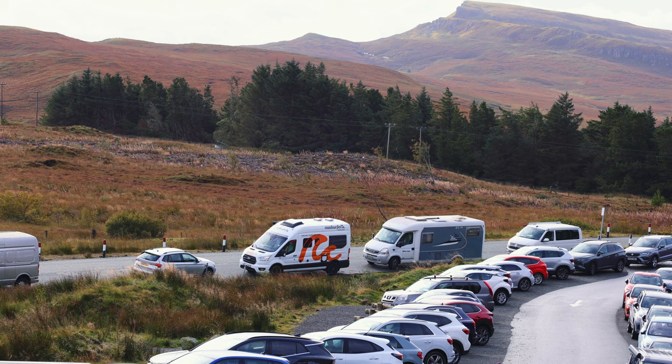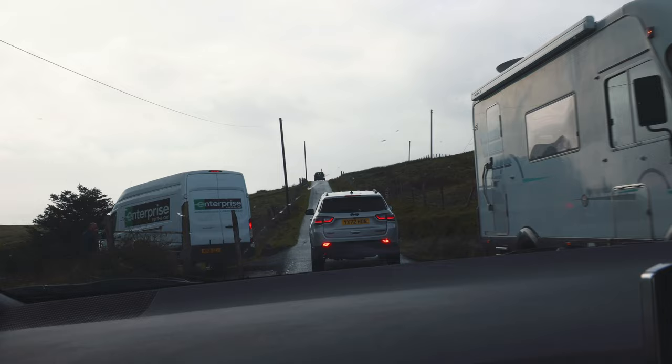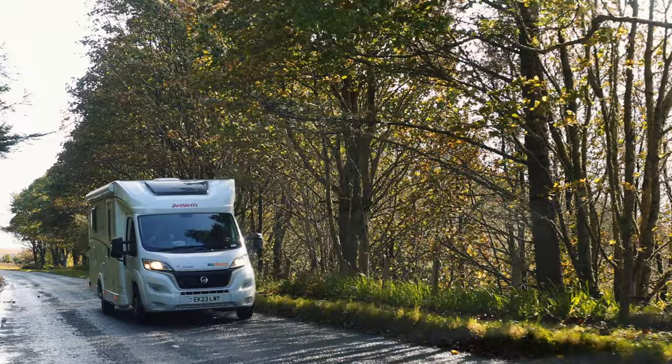You can park at one of the campsites where they have all the facilities you might need. You can park at dedicated overnight car parks near or at the major sites, or you can park for free along the streets or roadsides. Just remember, for the latter, to keep an eye out for any signs saying no overnight parking.